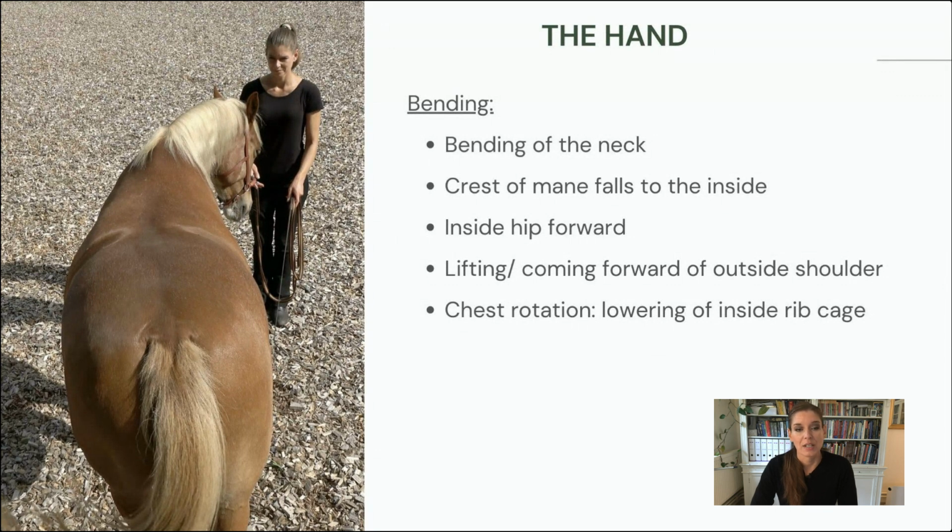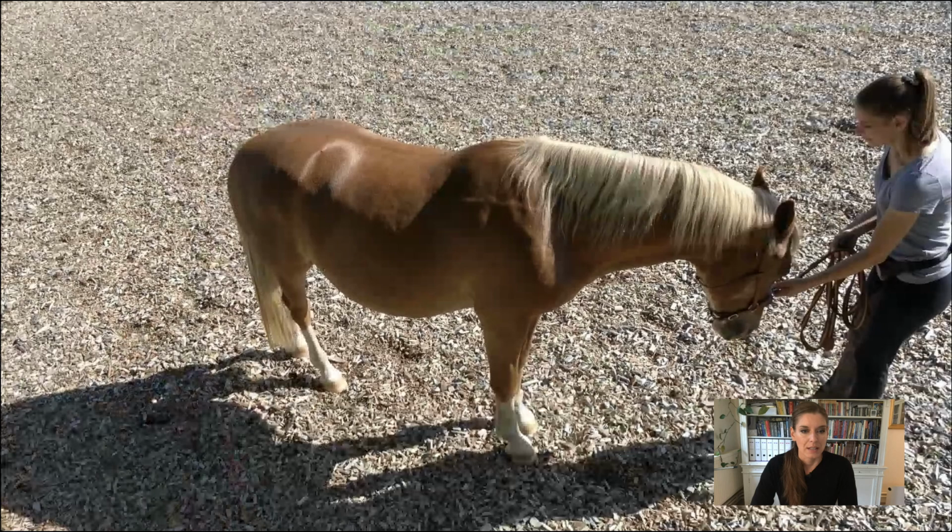And the correct chest rotation, so that the chest is lowering on the inside and coming a bit up on the outside. And we will see that the rotation is correct by also the crest of the mane falling a bit to the inside. So here you can see that in a picture. You can see how the horse has a correct bending, correct standing, and how the inside hip is coming a little bit forward. We will still talk about that because it is really important for all the exercises.